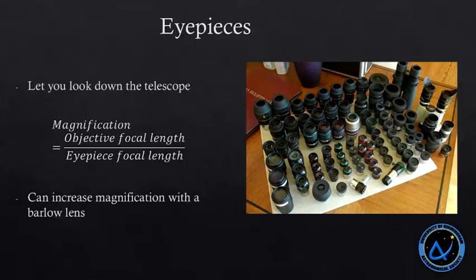There's also, we don't use these very often, but you can get something called a Barlow lens, which basically acts like a magnifying glass for eyepieces, and it reduces the focal length. But they're kind of redundant for observational stuff. You'll also see some of them have absolutely massive pieces of glass, and some of them are quite small. And what that mainly affects is the field of view.